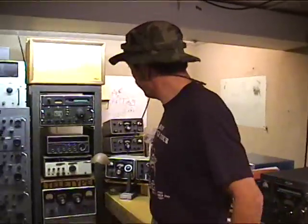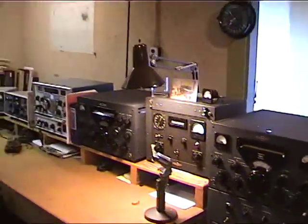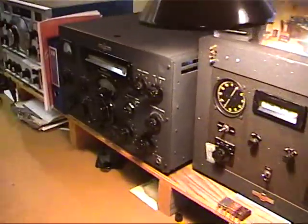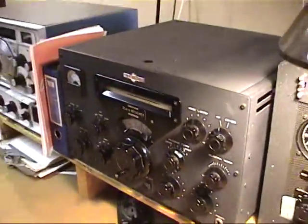And then the Collins S line, which doesn't need any explanation, and the Gold Dust twins, KWS-1. One of the first well-known sideband rigs. You know those pieces, 75, 84.